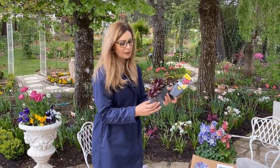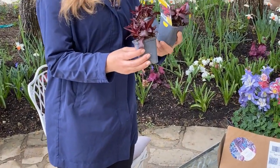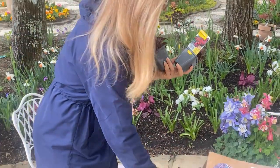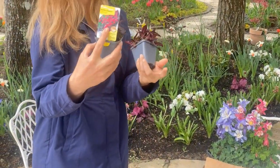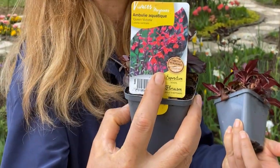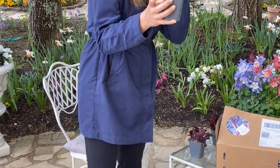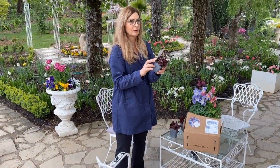Look at the color of this gorgeous foliage. Has beautiful color. Love the color. Has deep red flowers, they look like lobelia literally, but this one is hardy, and they do get about 2 to 4 feet tall and about 1 to 2 feet wide.